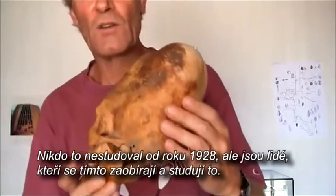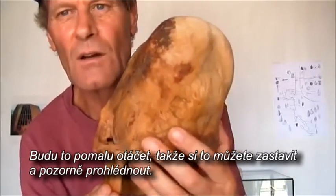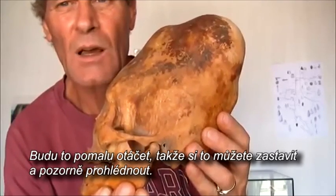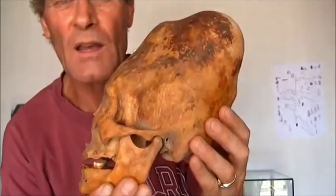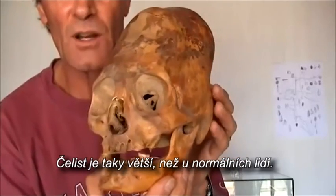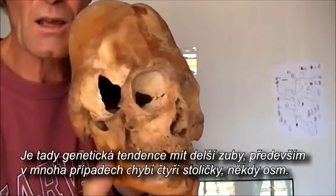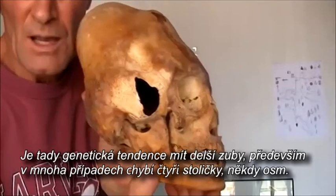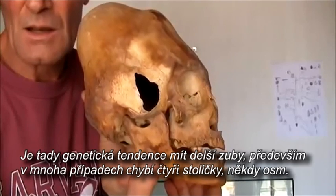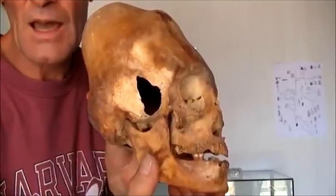But what I really want to do, because there are so many people interested in these skulls, is to slowly rotate it for you so that you can stop and freeze frame it if you want at any given time to have a look. The jaw is also much larger than a normal human being, and there seems to be a genetic tendency to have fewer teeth, especially molars. In some cases, there are at least 4 molars missing, other cases 8.